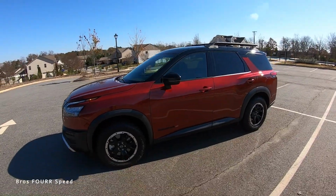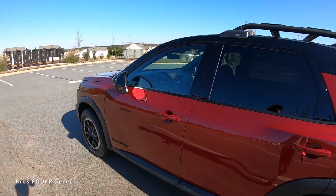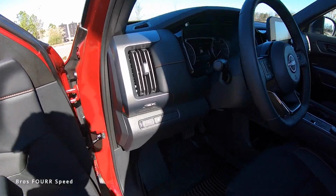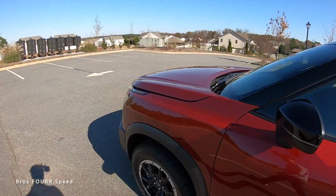Today we're going to take a full point of view look at the 2023 Nissan Pathfinder Rock Creek Edition. It's a pretty cool rugged version of the all-new Pathfinder. So let's go ahead, pop the hood, see what we got to power this SUV.